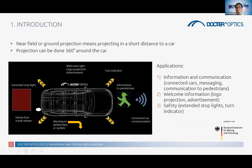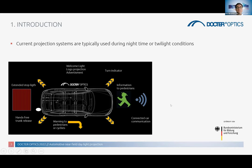And typical ground projection systems are typically made for nighttime or twilight conditions. It's typically challenging during daylight. And here the goal is to make it available also for daylight conditions, with the background that it can be helpful for autonomous driving. That means the safety reason and the communication with other traffic users, with pedestrians and cyclists, this is of importance for autonomous driving.